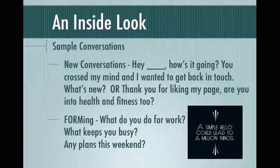And then from there, once we start talking, I go ahead and I form them. Hopefully you've heard of forming before. It's a Danny Johnson acronym. Stands for Family, Occupation, Recreation, and Message.